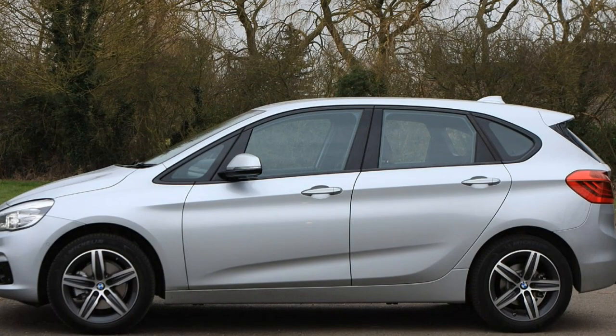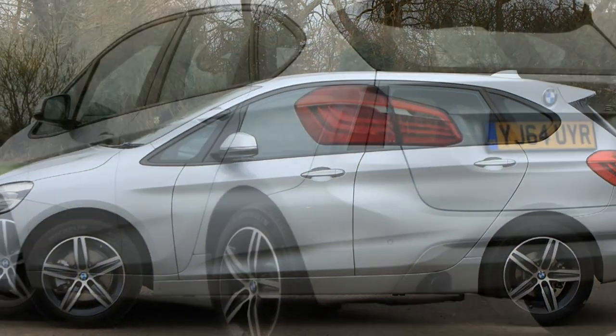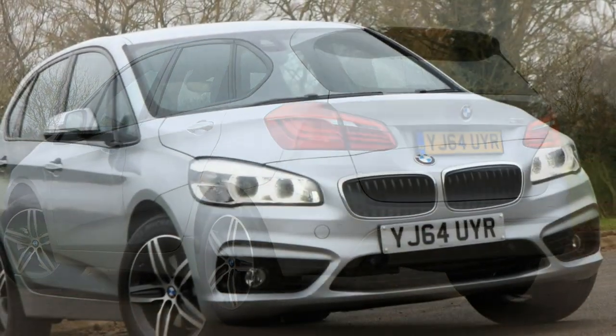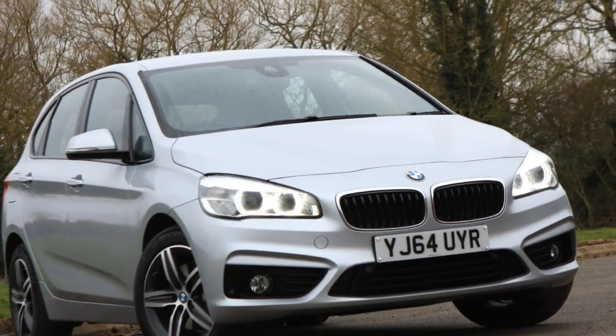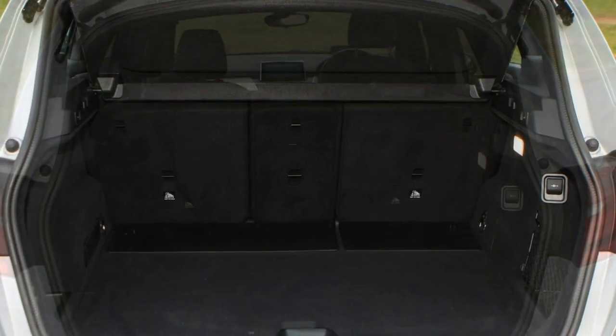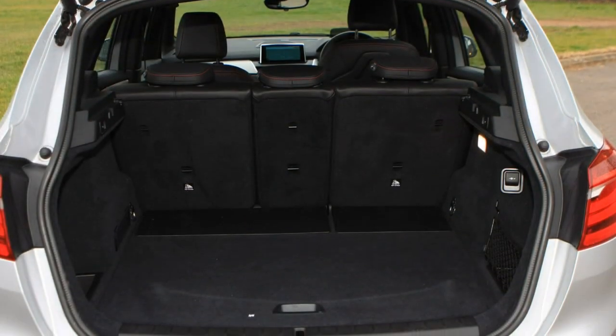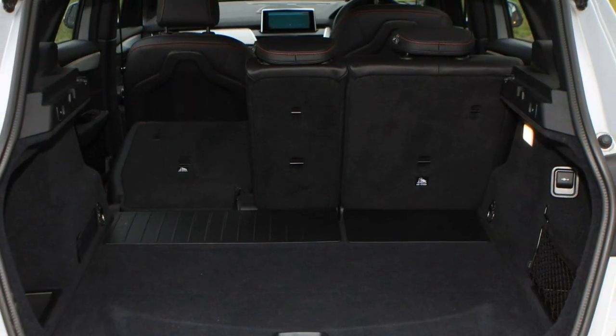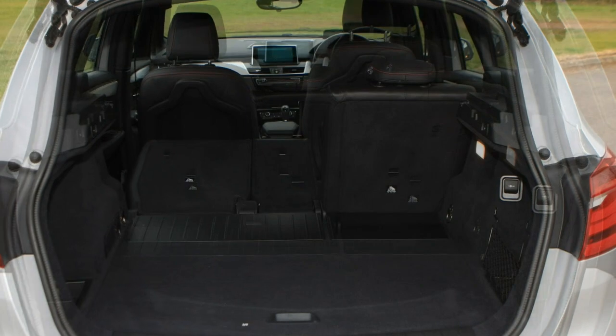Like the petrol engines, the diesel lineup was expanded in November 2014 with the 216d, a 3-cylinder 1.5-litre, and the 220d, which has a higher output version of the 218d's engine. Should you wish, the 220d is also available with xDrive, where it's fitted together with the 8-speed automatic gearbox as standard.